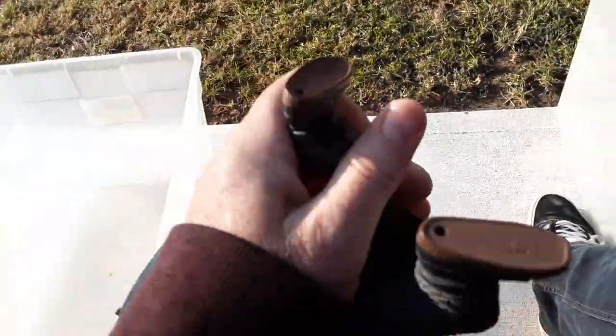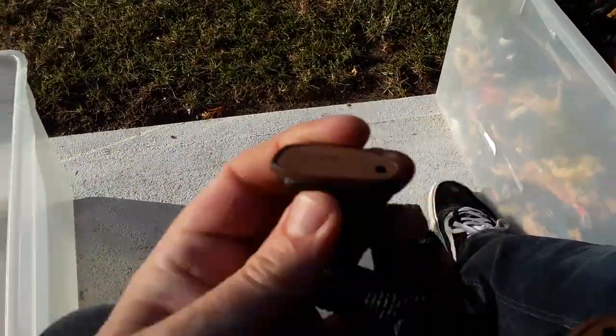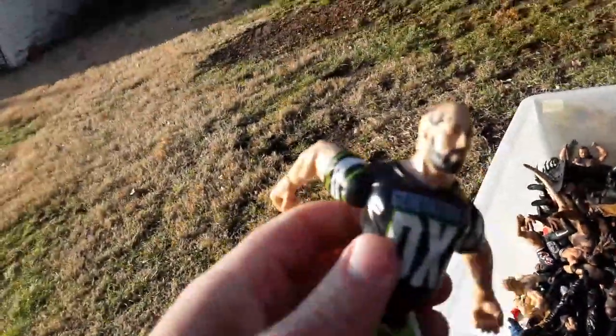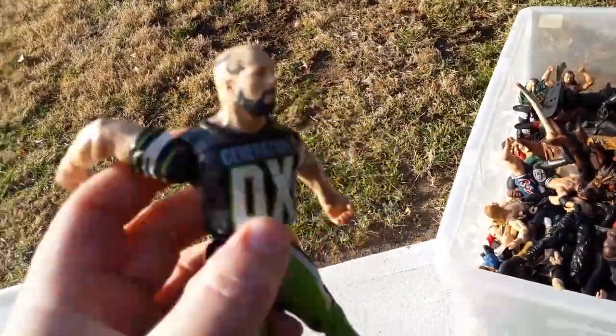I'm assuming this is Planet of the Apes. TM. You know, who cares? So I'm just going to go through these wrestlers and show them. I'll try and be quick, to see if there's any really broken or screwed up. This bucket is freaking heavy. This guy has a problem. He's missing his hair, so I'm going to put that aside for parts.